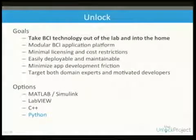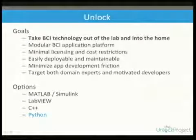We're targeting both domain experts, so people who have a psychology background, a neuroscience background, maybe they know MATLAB, kind of, and that's about it, or motivated developers like maybe you, who are interested in helping out, know Python really well, but don't really know anything about understanding or acquiring these brain signals and decoding them.